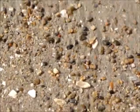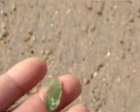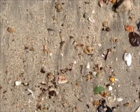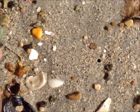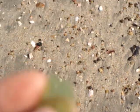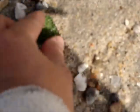Colors. Sometimes you get green. It's a little more frequent than blue, but blue is like the treasure. I'll show you my collection when I get it. Green. This is not sharp enough to cut, but I think it might could use a little wear. Leave it for the ocean to work.